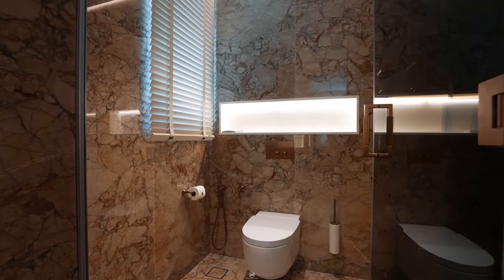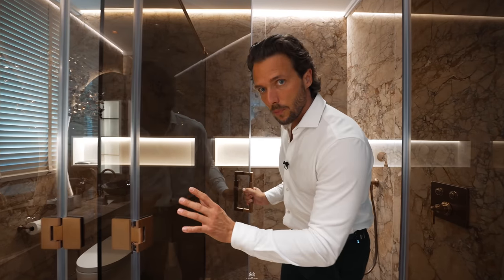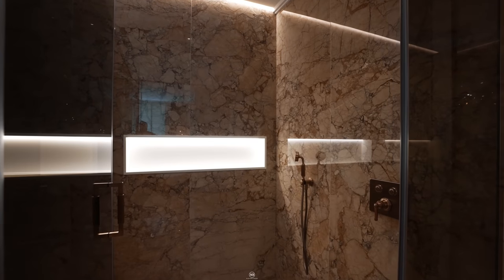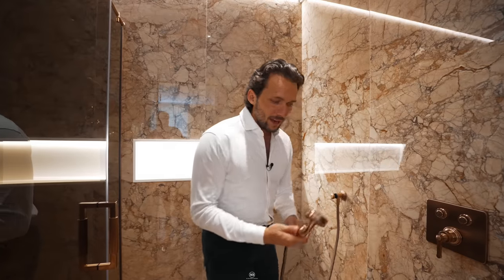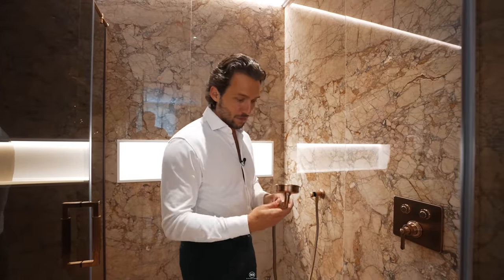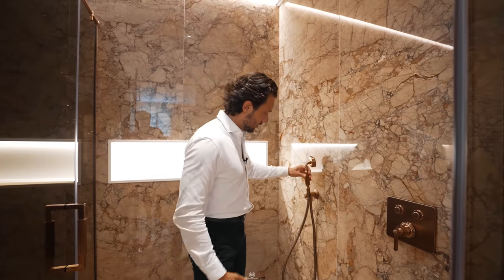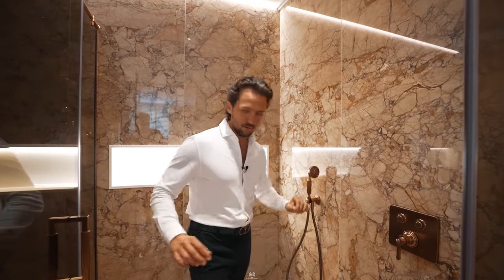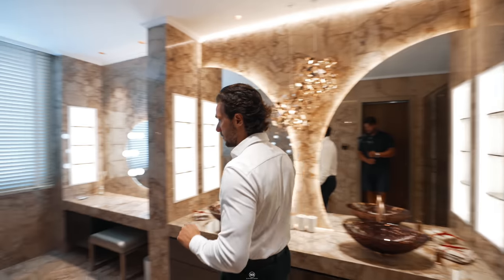Just open this one. Once again, the hinges in a more rose gold bronze coloring, like the rest, and super spacious. This is stunning as well. And unfortunately, you can't touch things. You can't feel the weight watching the video, but just trust me, this is a heavy duty shower head. Stunning.